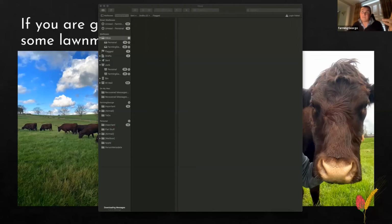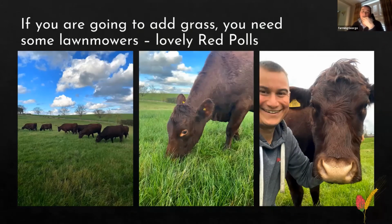They're a dual purpose animal, so they're for beef and also for milk. And that's one of the things I'm planning with these. But not everything goes swimmingly. So I bought 11 cows in.